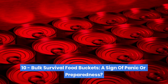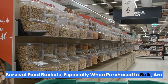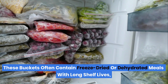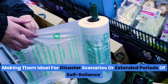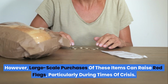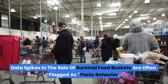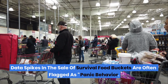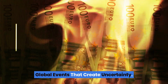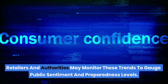10. Bulk survival food buckets, a sign of panic or preparedness. Survival food buckets, especially when purchased in bulk, are a staple for those preparing for emergencies. These buckets often contain freeze-dried or dehydrated meals with long shelf lives, making them ideal for disaster scenarios or extended periods of self-reliance. However, large-scale purchases of these items can raise red flags, particularly during times of crisis. Data spikes in the sale of survival food buckets are often flagged as panic behavior. This is especially true during natural disasters, economic downturns, or global events that create uncertainty. Retailers and authorities may monitor these trends to gauge public sentiment and preparedness levels.